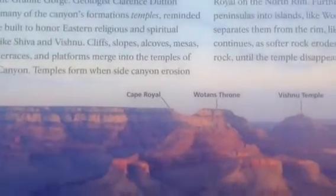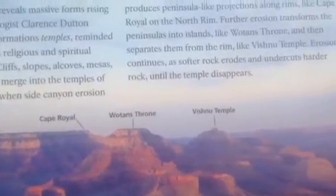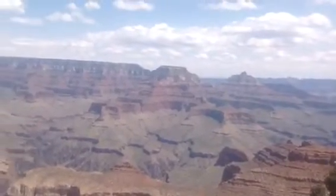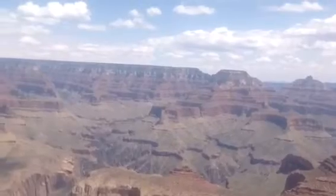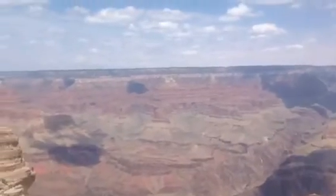And there the Cape Royal, Wotan's throne, and Vishnu Temple. And there they are, Vishnu Temple, Wotan's throne, Cape Royal. Pretty accurate point overview.